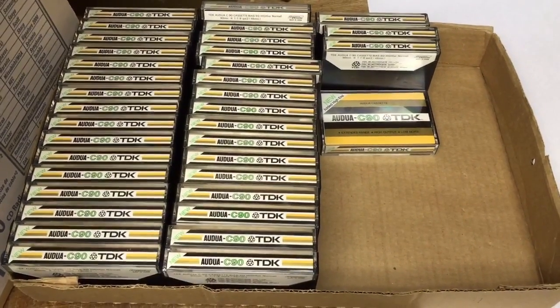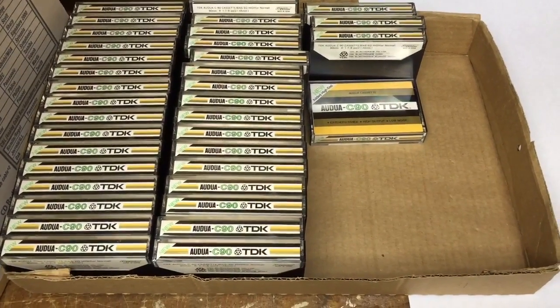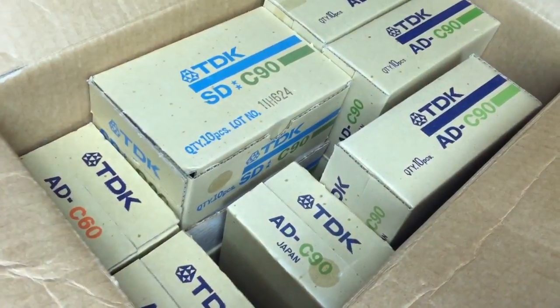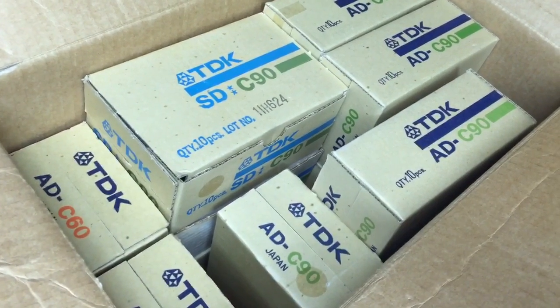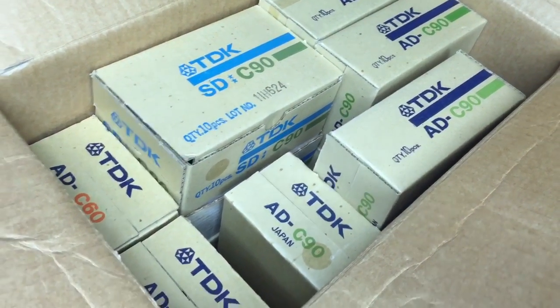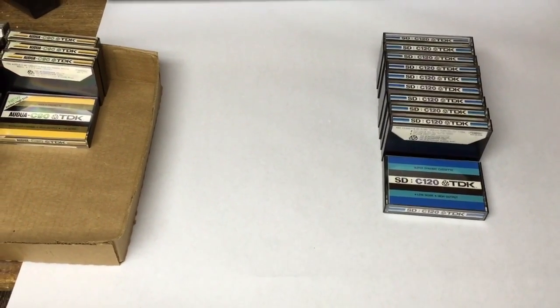Well, I had bought a lot of tapes, and I put a lot of tapes up yesterday. He then inquired if he could buy the rest of them for $500, and so this is 12 boxes of 10 in each box, and he paid me another $500 for these tapes. So, a bunch of used tapes I didn't pay very much for, and they all sold for approximately $660.